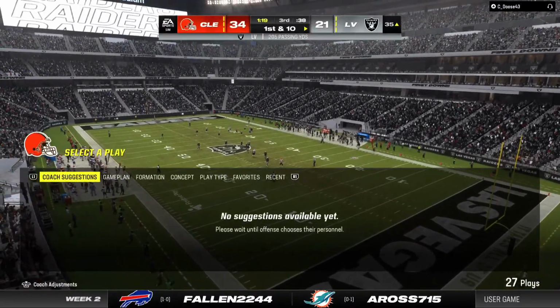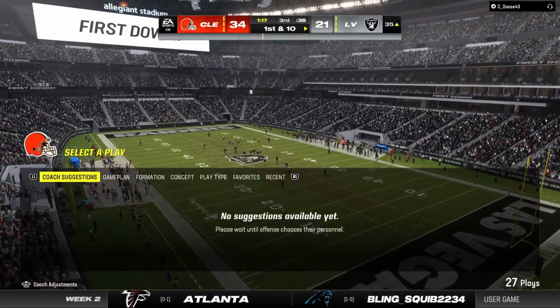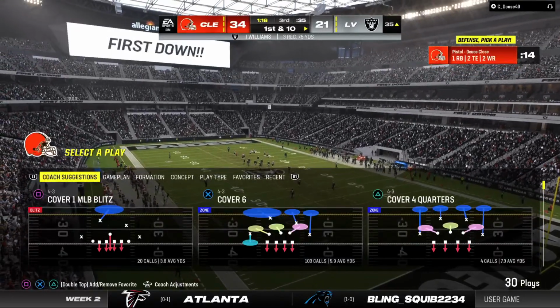And that is going to be pulled in one-handed. Wow. How about that? They weather the storm of a 3rd and 17 to pick up the first.